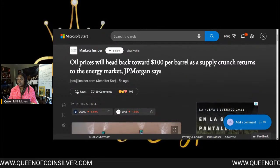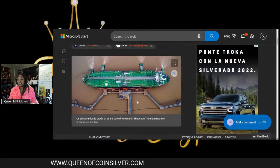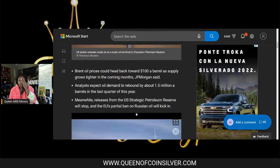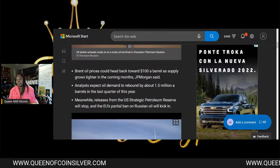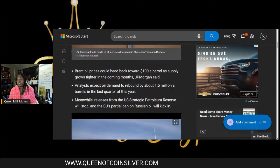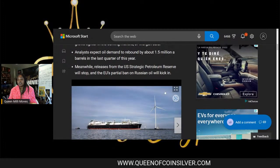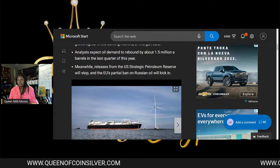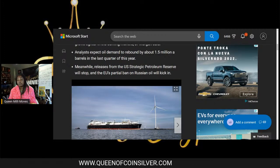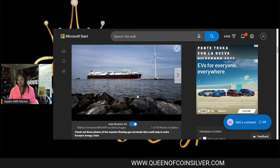Oil prices headed back up to $100 per barrel as supply crunch returns to the energy market, says J.P. Morgan. Oil tankers unload crude oil at a terminal. And J.P. Morgan says Brent oil prices could head back up to $100 a barrel as supply grows tighter in the coming months. Analysts expect oil demand to rebound by 1.5 million barrels a day in the last quarter of this year, and the U.S. Strategic Petroleum Reserve releases will stop, and the EU's partial ban on Russian oil will kick in.